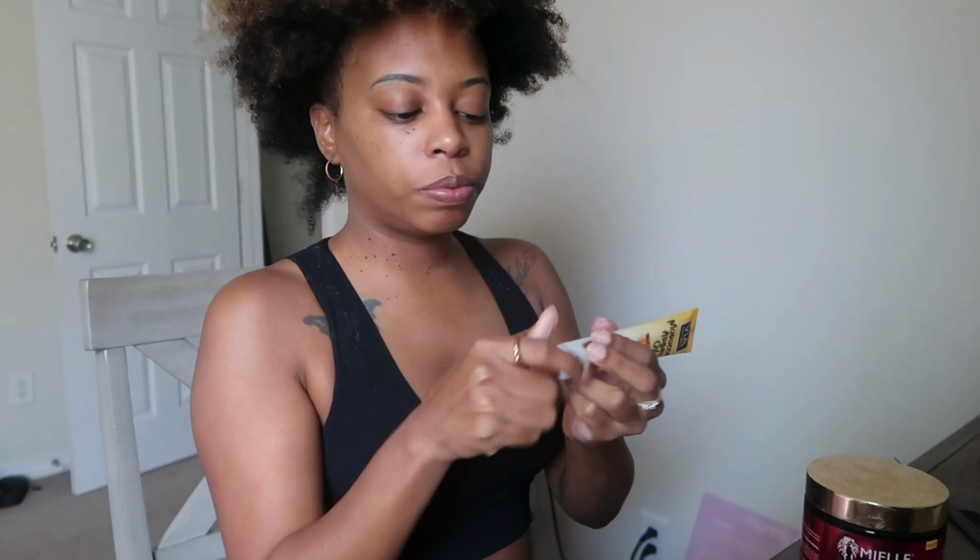And then I've got this little oil, and really around my edges is what gets flaky real quick, so I mainly put that around my edges, and then when I part my hair I will. Okay y'all, so this is going to be quick because I really don't do a lot.